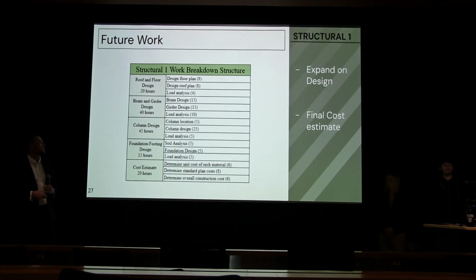For the future work, we can now start to expand on the design I showed earlier and dive deeper into designing individual members in the structure, and this will eventually lead us to make a more thorough cost estimate in the end that's going to be more indicative of the final cost after construction is done.